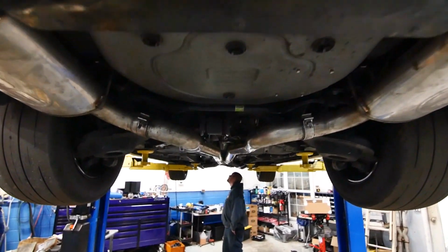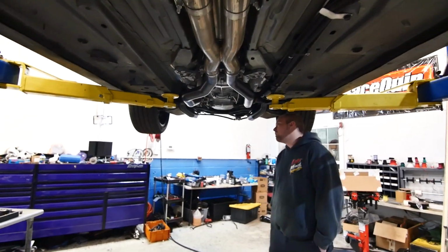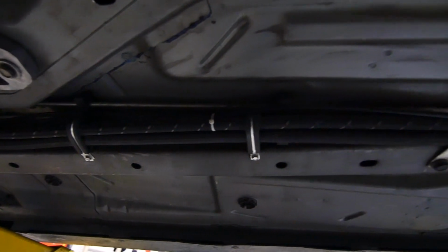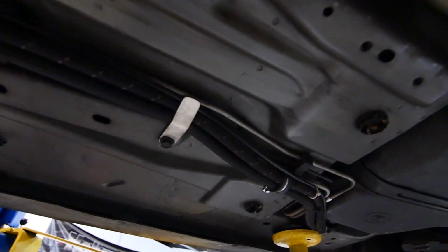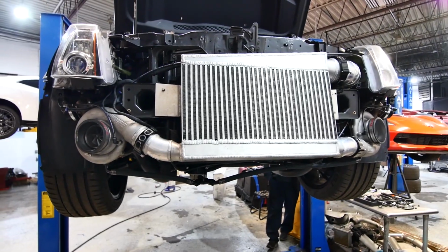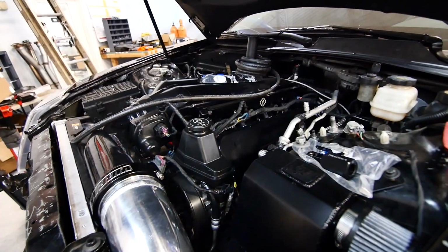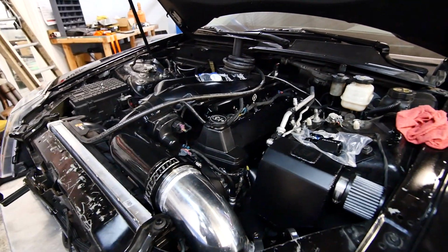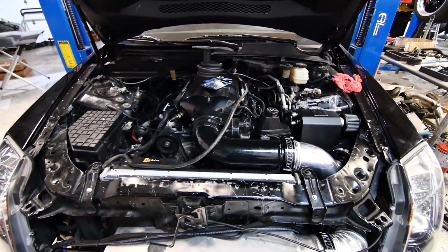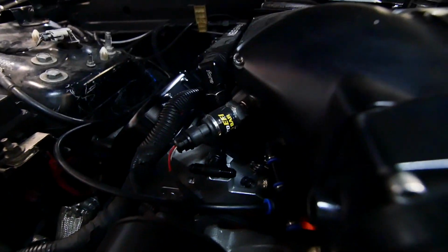If I look at the block, I'm pretty sure it's an LSX. I think it's a 434, Alex was saying. I think that's really about it that we did. Makes sense.